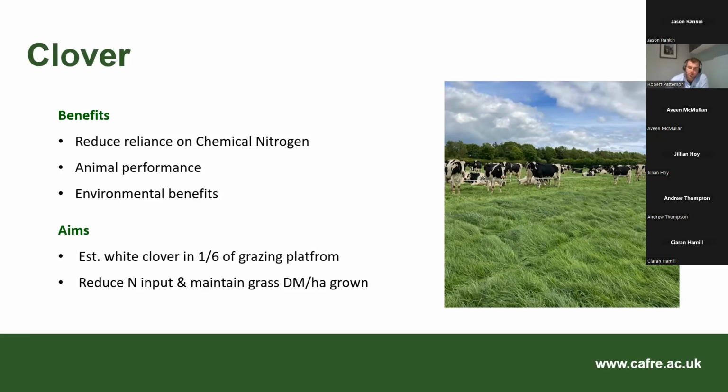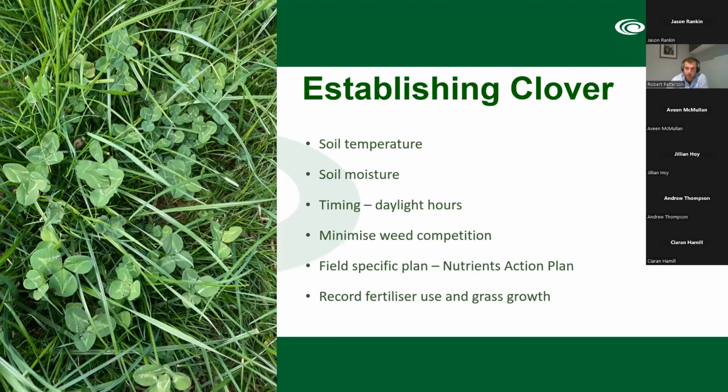Our aim then was to reduce the amount of nitrogen going onto these swards and maintain our dry matter yield. So ultimately, we're looking to try and reduce the amount of nitrogen going onto these paddocks by 100 kilos per hectare per year over the next couple of years going forward.